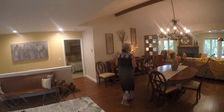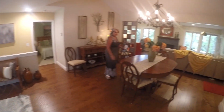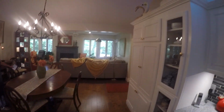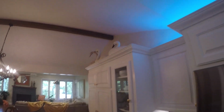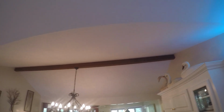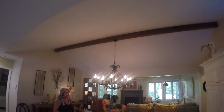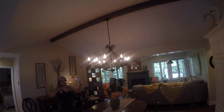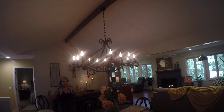Dimmers are a must. Then we decided to start treasure hunting because I love to find used pieces, and a lot of the things you see here came from wonderful consignment stores. This beautiful table, this fabulous light fixture. Beth was a little hesitant because of the size and the impact, and I said it's perfect because the volume, the scale, and the size fits the space.